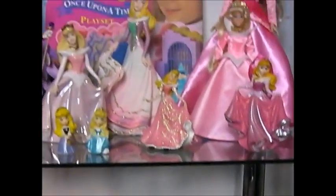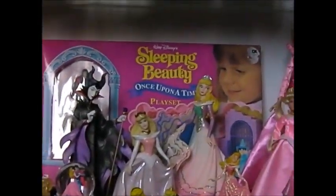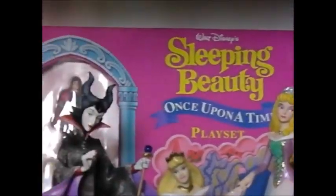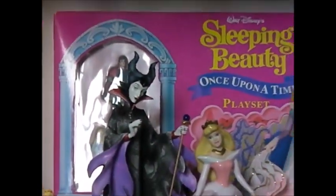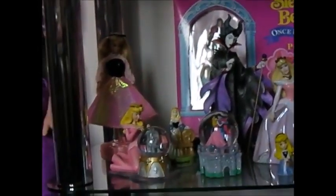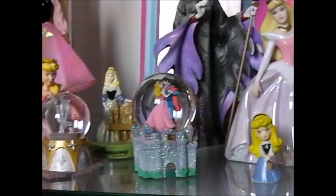Here on the top shelf we have a Sleeping Beauty shelf, Aurora. Behind I've got the playset unopened. It's very old, it's never been opened. So I quite like those because they're so old, and I used to remember having them and playing with them when I was little. Okay, and then we've got some basic, I think these were perfume dolls. They're quite old. And some little snow globes and a McDonald's figurine.